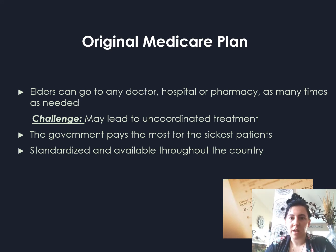Okay, so the original Medicare plan. Medicare is the same all over the country. It's not going to change from state to state. It's a federally funded program and it's federally controlled, or operated really. So your benefits should be standardized throughout the entire country. Your benefits in California would be the same as they are in Minnesota. It doesn't matter where you go or what state.